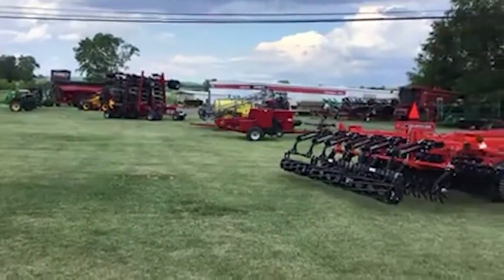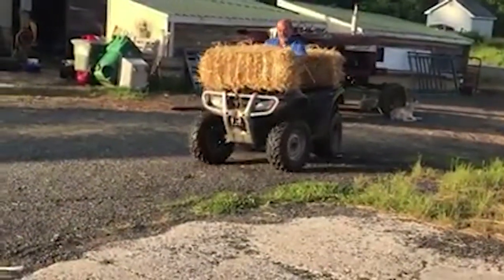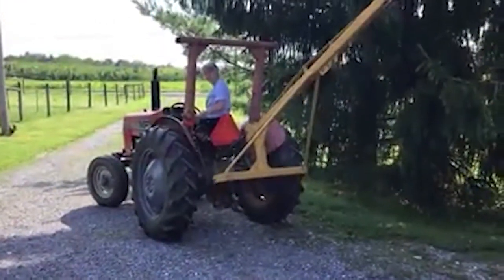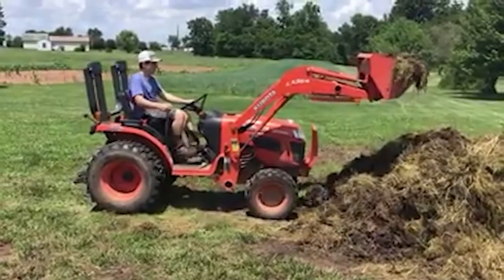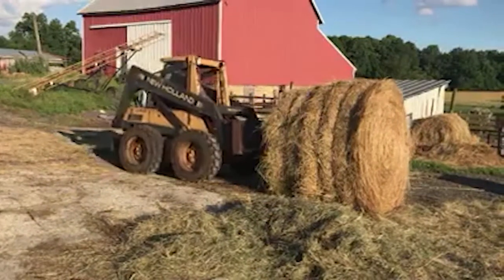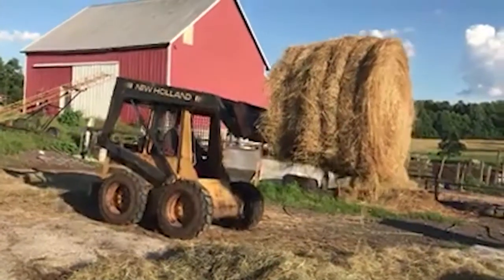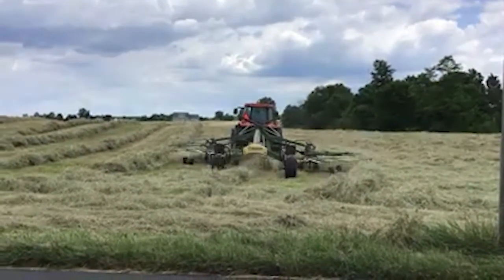Like mowing, hauling, preparing the soil, lifting and lowering, scooping, and dumping. Carrying, and harvesting crops. Next, we're going to take a look at some of these crops.